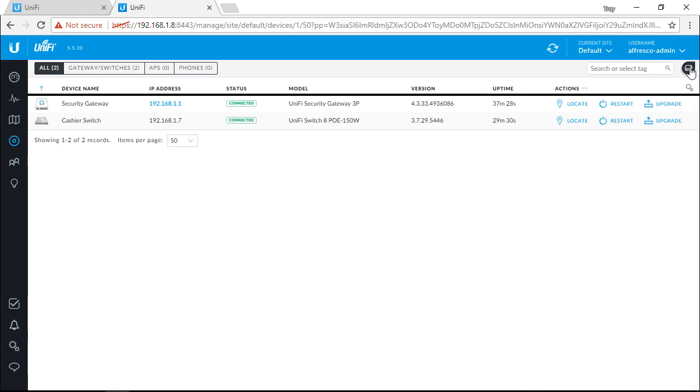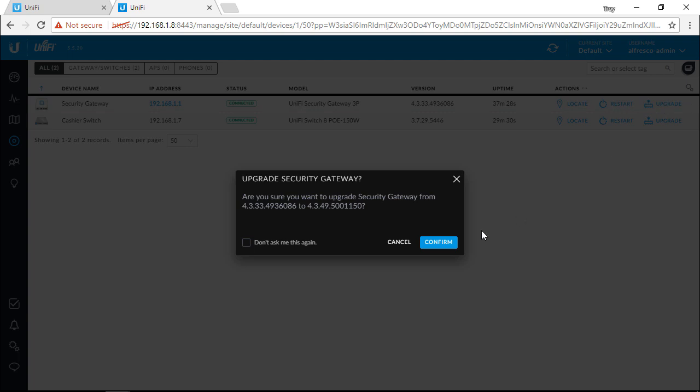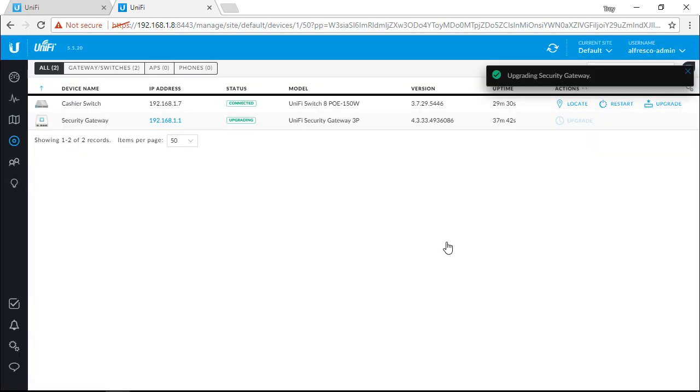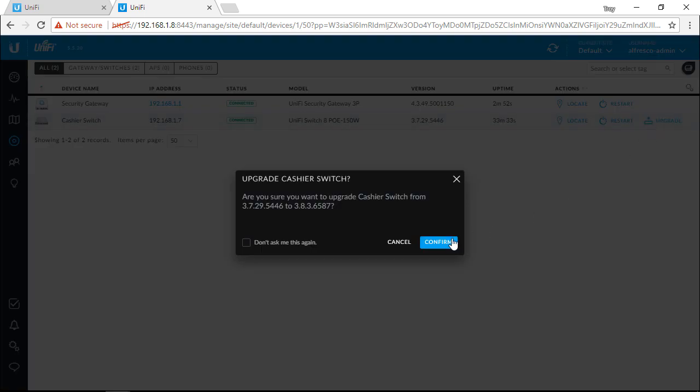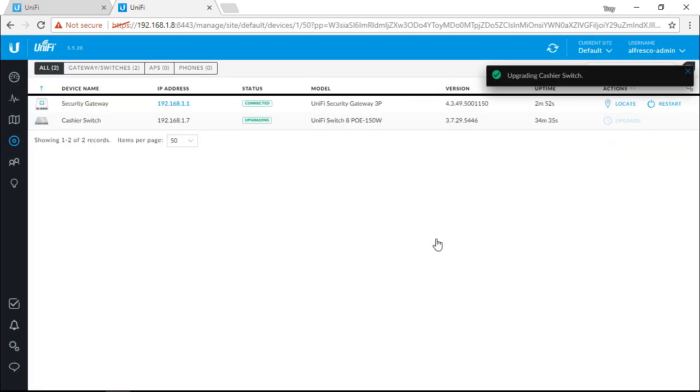However, both of these devices have upgrades pending. So let's begin by updating that security gateway. I'll confirm that, and as with the cloud key, I'm going to go away for a little while, let that finish, and then come back. Okay, so that's the security gateway updated. I'm going to do the same now with the cashier switch. So upgrade, confirm, back in a few minutes.